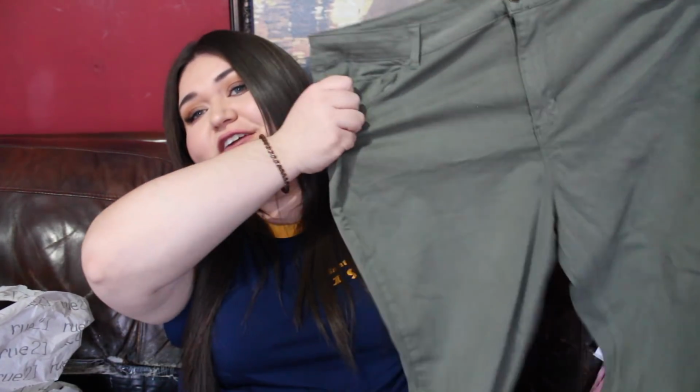But these fit really great. A good high rise, not the uber high rise, but these sit very comfortably. Good stretch. Love the color. Could wear these with some black booties. Ooh, or military boots. Oh yes. Great pair of jeans. If you have trouble finding affordable good jeans, try Rue 21.